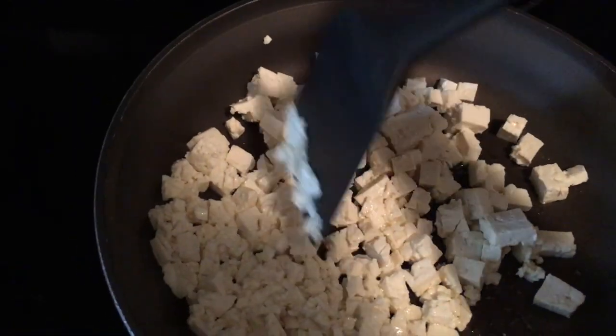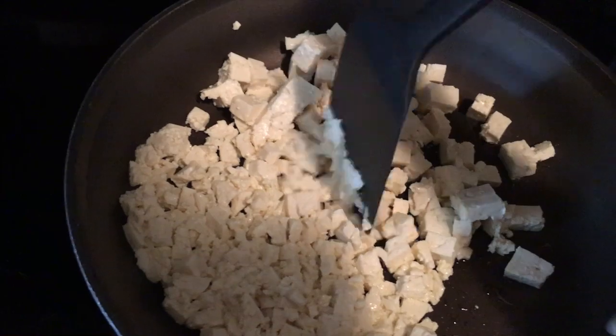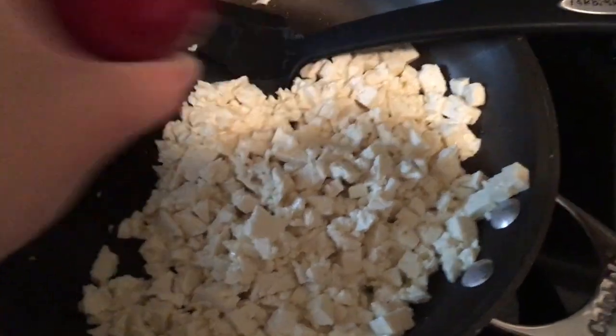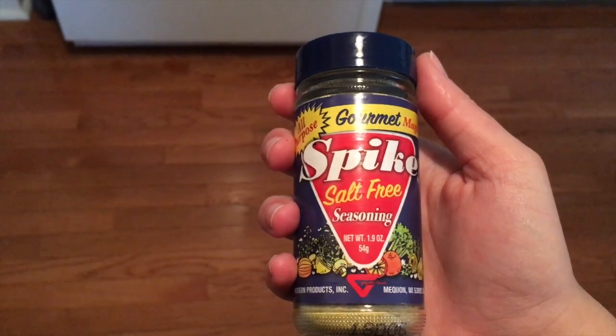So now I'm going to chop up the tofu a little bit more to make it more of a scrambled egg texture, and I'm adding in salt, pepper, and these two seasonings.